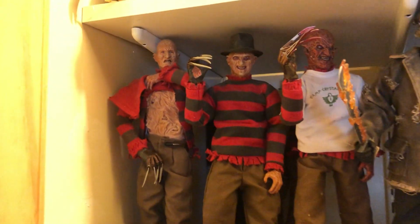Okay, now we're getting into... And you know there's a lot of Funko mystery minis just in front. It's more of a room saver. I'm not going over those.